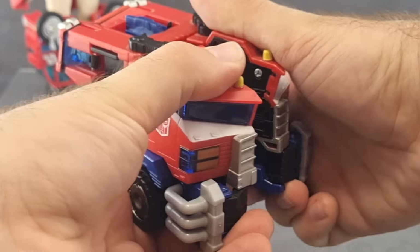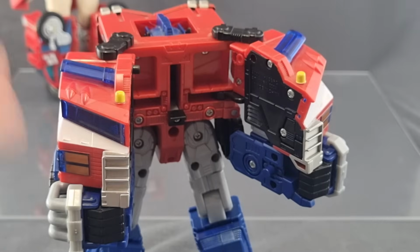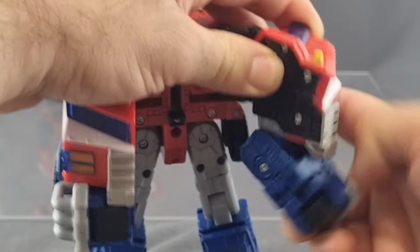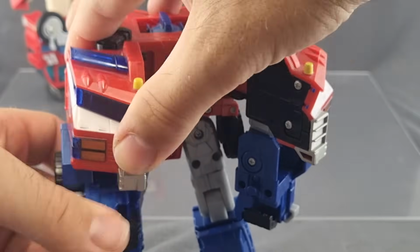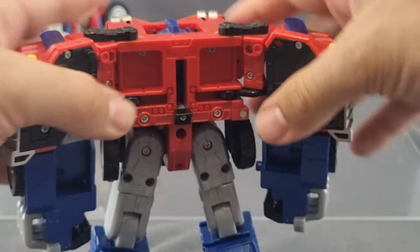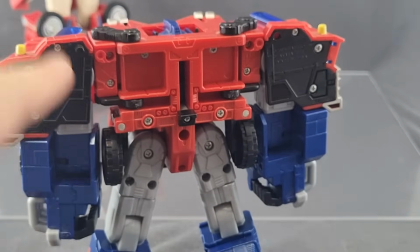You want to take these two sections and separate them. They're on double hinges that give you plenty of clearance, but you still need a bit more clearance, so you want to bring the elbows down like that. That'll give you even more clearance. So then you can rotate these out to the side, and then peg these into the actual combiner joints.